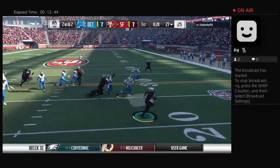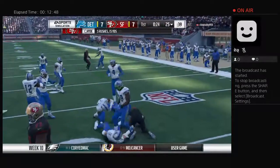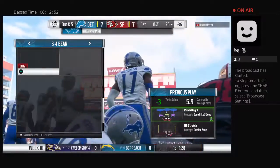They run it again with Hyde. Slipped one tackle, but no more as he's knocked to the deck behind the line of scrimmage. So he loses 3 yards there.